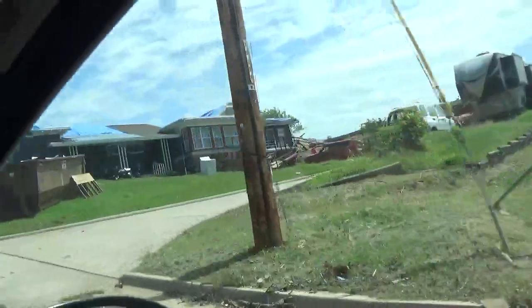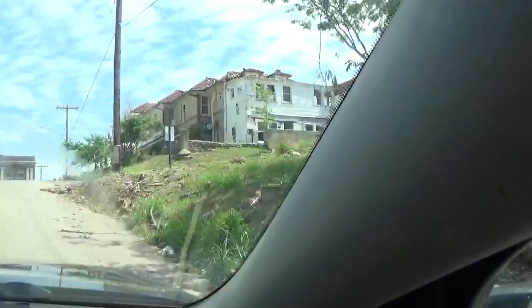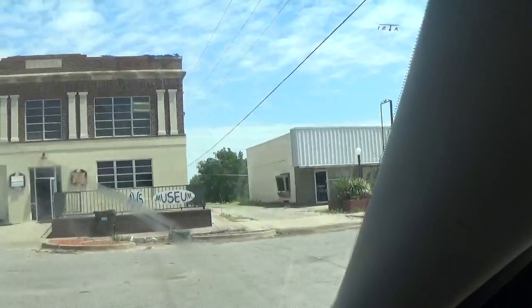Now, at the bottom of the hill, turn right. Okay. Right here, turn right. Okay, up here is the Flower Bluff Mansion on the right, and it got pretty much destroyed. There won't be enough money to rebuild it. Beautiful, beautiful old building. Turn right, right here.